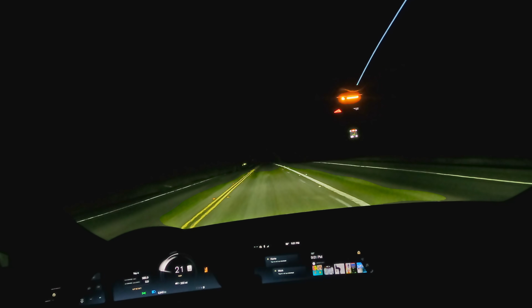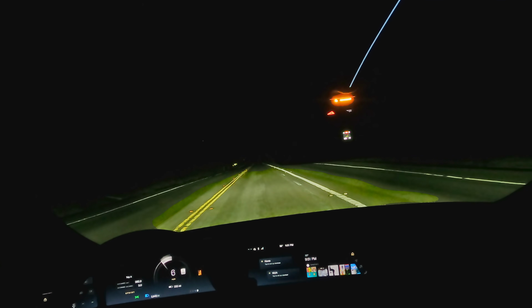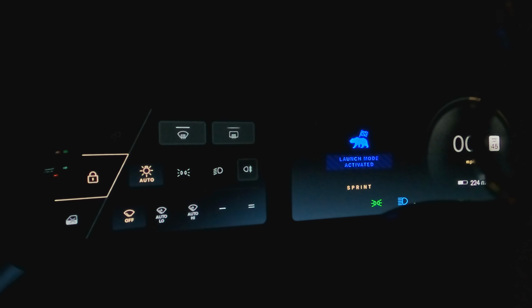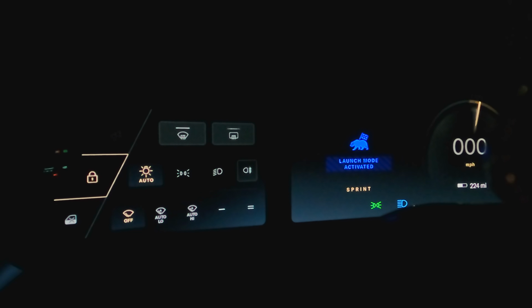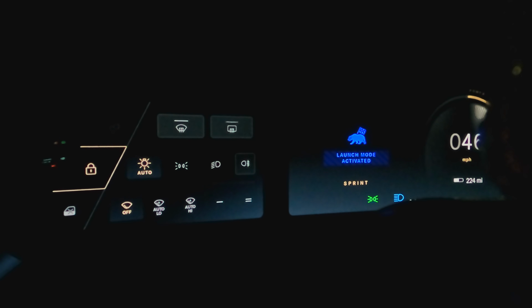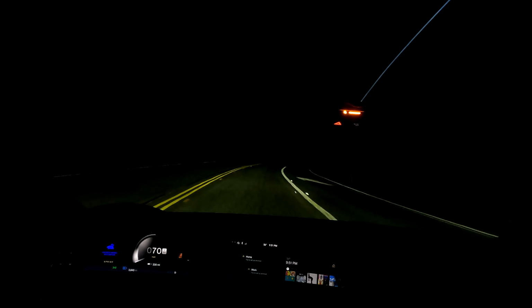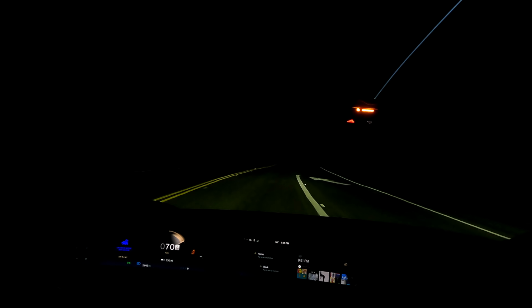Right, so we're gonna try launch mode. We're in the middle of nowhere. We have it set on Sprint. Shove the thing down. There's the bear, launch mode is activated. Here we go. Oh, God. Yeah, launch mode is no joke.